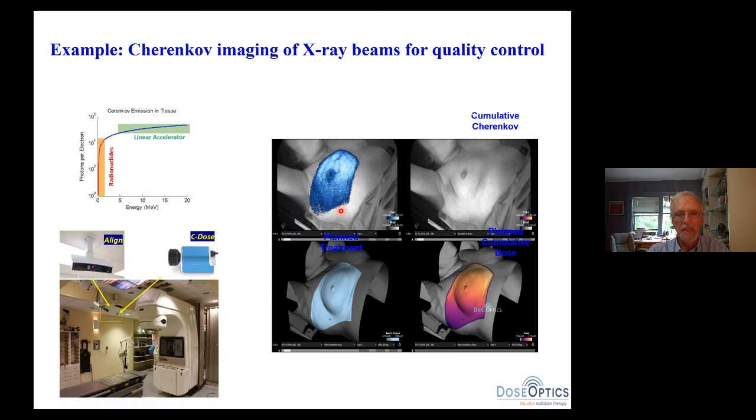So this idea of Cherenkov imaging is being commercialized by a company called Dose Optics. In this case, the Cherenkov light is pulsed because the laser is pulsed, and that actually allows the imaging to be done in room lighting by gating the camera, even although the Cherenkov light intensity is very low.